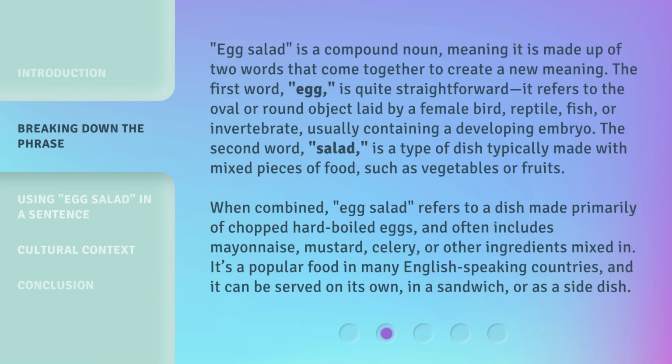Egg salad is a compound noun, meaning it is made up of two words that come together to create a new meaning. The first word, egg, is quite straightforward. It refers to the oval or round object laid by a female bird, reptile, fish, or invertebrate, usually containing a developing embryo. The second word, salad, is a type of dish typically made with mixed pieces of food, such as vegetables or fruits.